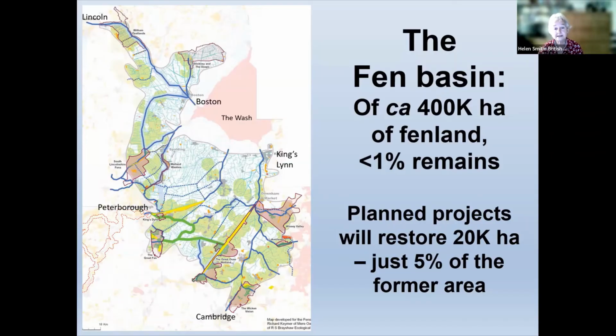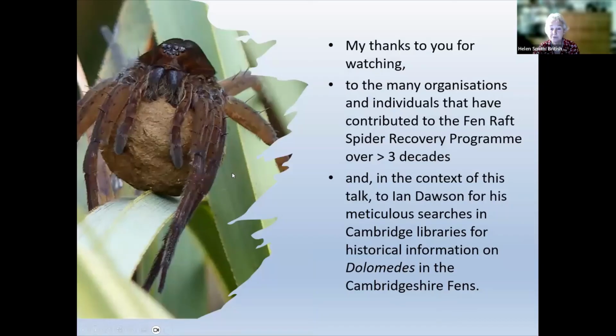So these spiders, and of course many other species like that, and particularly wetland species, are going to be dependent on that if they're going to have a future in our fauna, sadly. So that's my race through the past, present, and hopefully future.